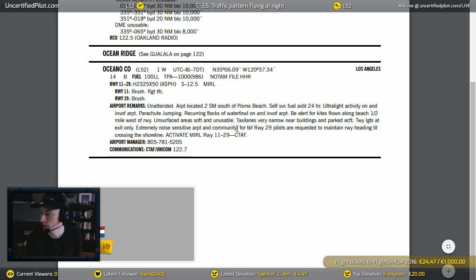Yeah, so I guess that Oceano isn't very happy to see that we are doing these traffic patterns in the middle of the night. Okay, I agree. I'm a fan of real world settings, but this is getting too much. So we're just going to fly here, but it's good to know.